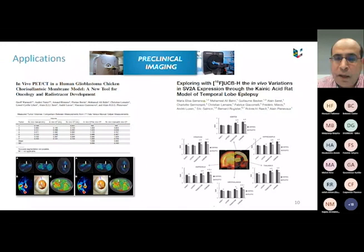So the second application. The main purpose of this second application is to understand how we can use the UCB-H PET radiotracer in order to assess synaptic vesicle 2A variation in vivo during the development of temporal lobe epilepsy in a rat model. With this study, we demonstrated the suitability of the use of this UCB-H PET radiotracer to detect differences between non-epileptic and epileptic animals. We were also able to follow brain maturation and epileptic disease progression.